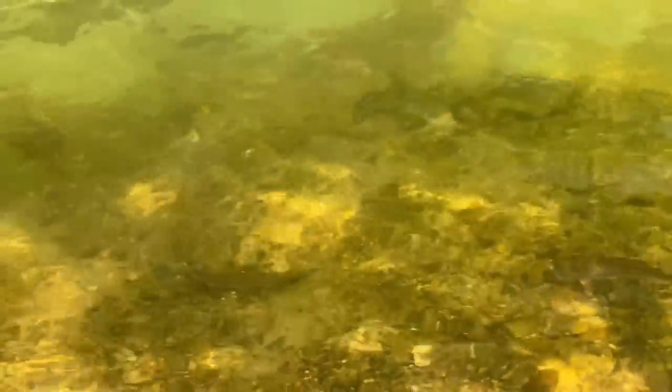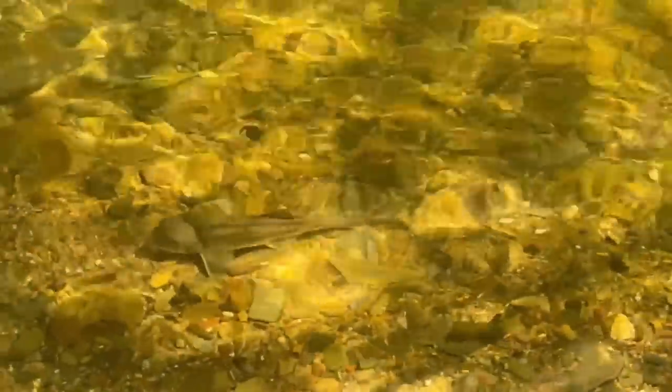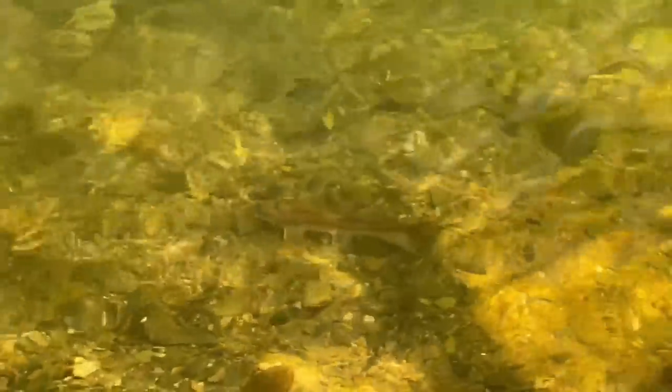There's all kinds of suckers. Put my glasses on there, look at them. And there's just tons of them, you can see them pretty good with my little glasses over it. Where's that one over here at? There he is. Yeah, I keep seeing these guys swimming around all over the place, and they look like smallmouth because they're dark. But there's a lot of them in there.